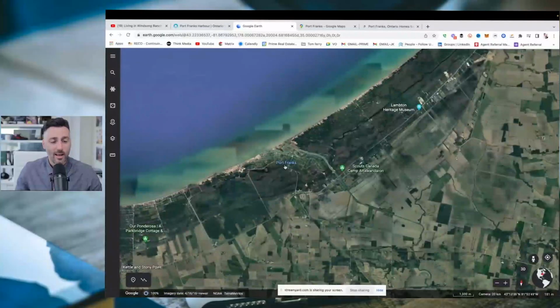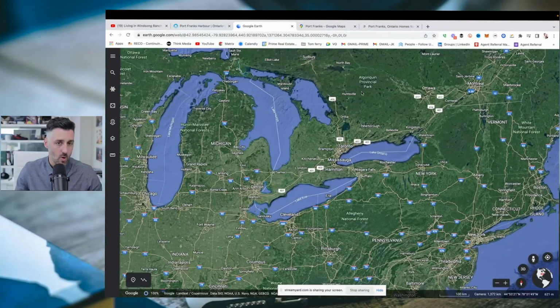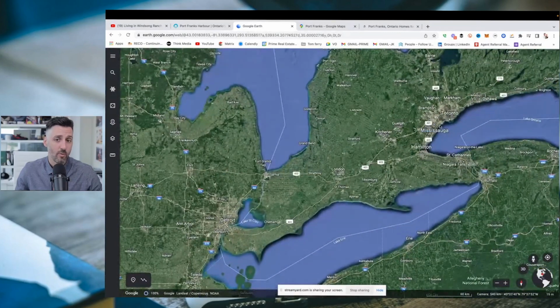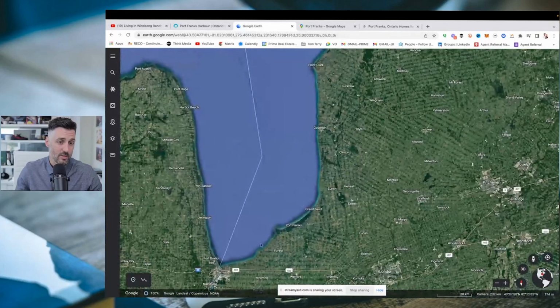So let's do a high level view of Port Franks. If I zoom out, you'll notice the GTA, or Greater Toronto Area, right here. Huntsville, Muskoka, Algonquin's up here, but these properties are in the $10 to $15 million range right now. So people are looking for affordable places to vacation and have secondary properties. This makes sense because the southwestern coast is one of the warmest, and the proximity to places like Sarnia and London make it very accessible, not to mention that this becomes your entire playground.